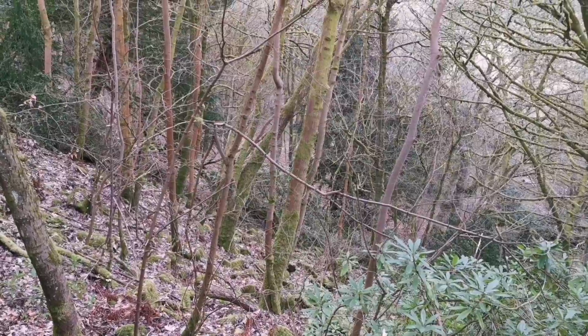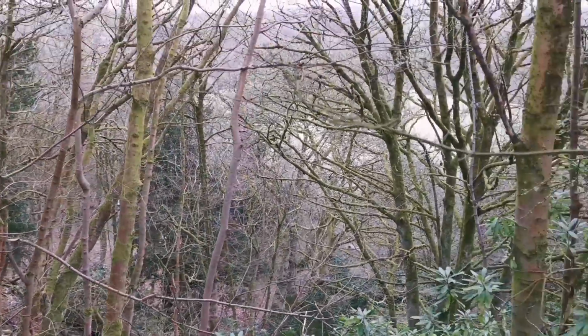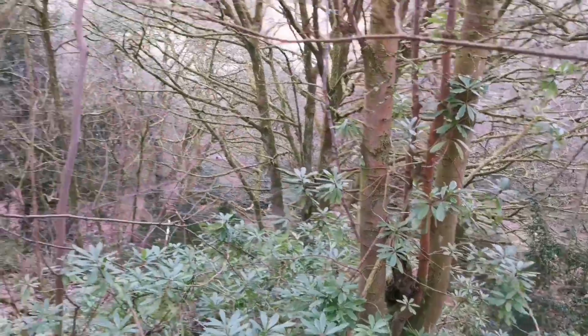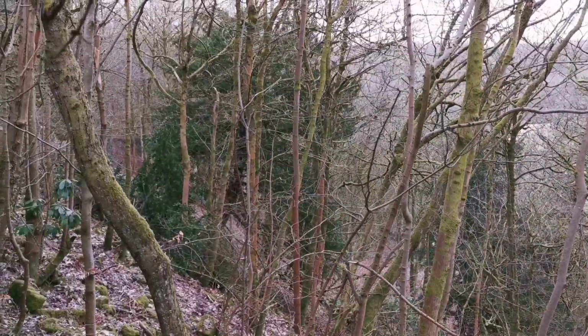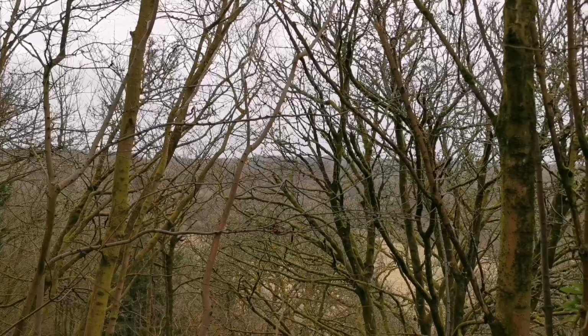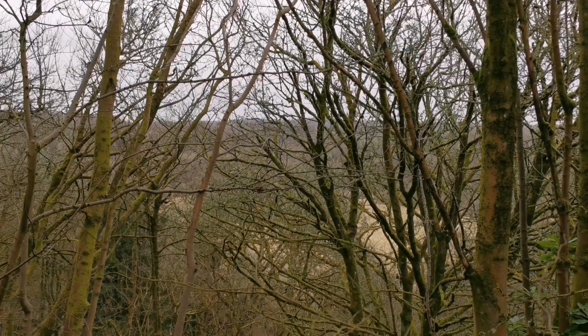Very precarious place to put a giant mansion. I suppose they knew what they were doing. Love it. Imagine those views.